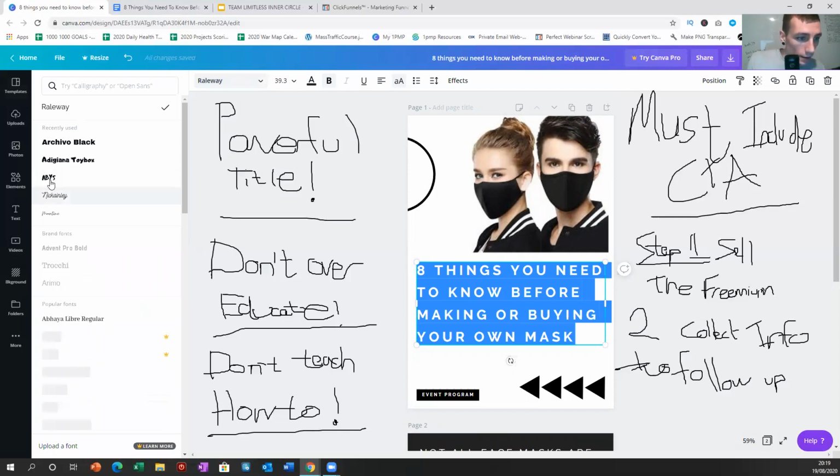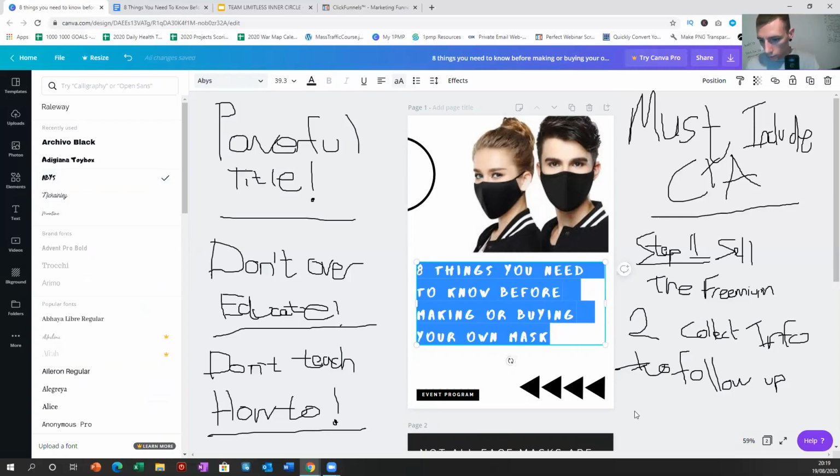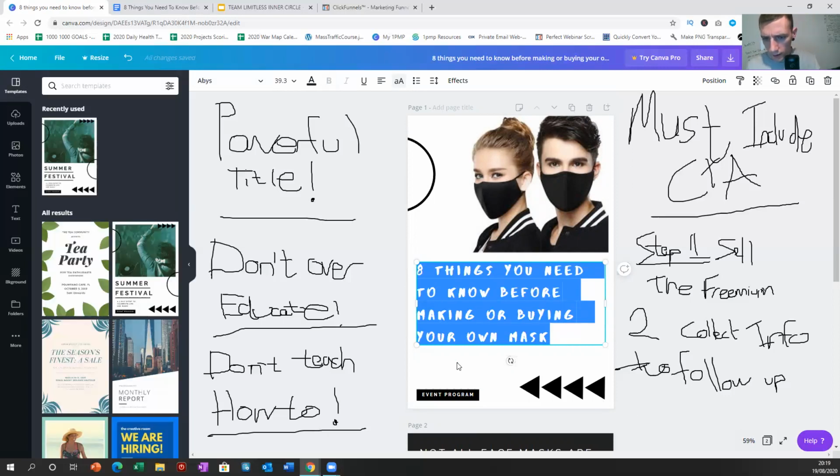But like I said, if you're wanting to make your own Irresistible Freemium like we're doing here in the inner circle, you can go to canva.com and then you print it out as a PDF, okay? So we're going to see if we can move a little bit faster with this here. And I want to ideally get it all loaded up, get it on the page, get it all set up, okay?